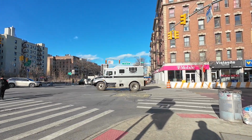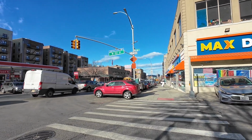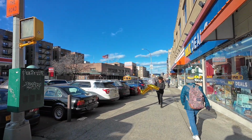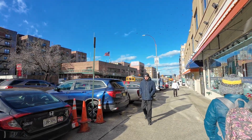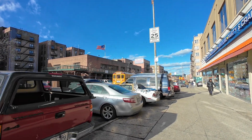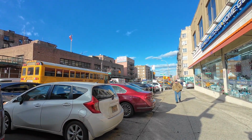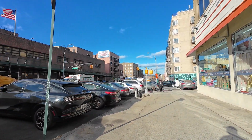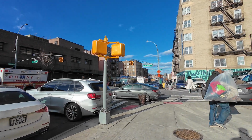Where you going? So whenever you see cars parked like this, there's usually a police precinct or a firehouse in the area. And in this case, it's a police precinct directly across the street. Over there. Apparently it's the 34th precinct.